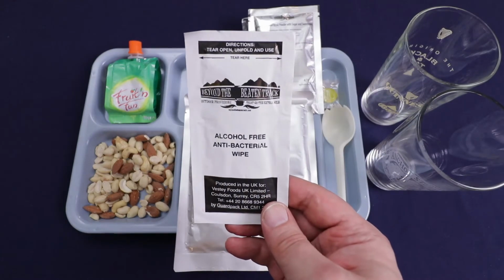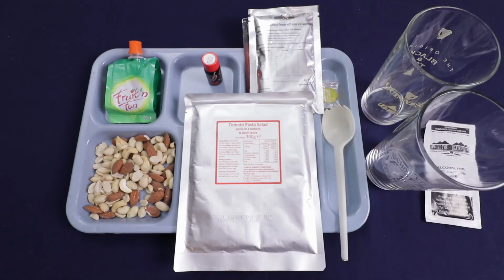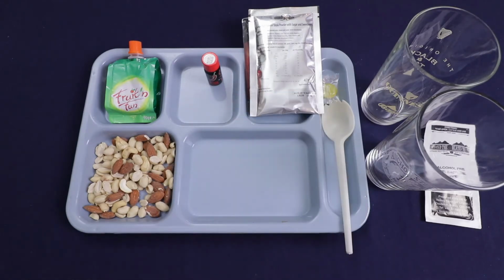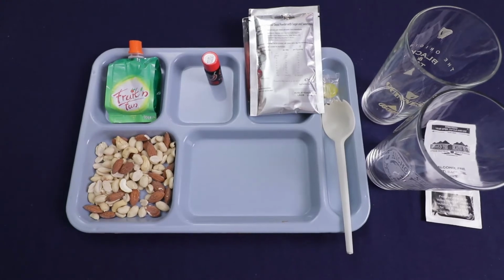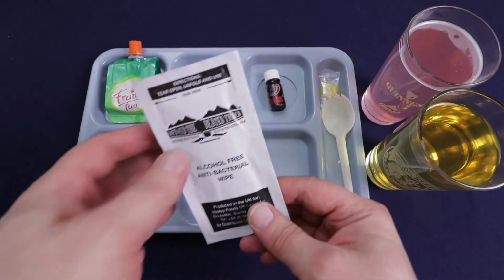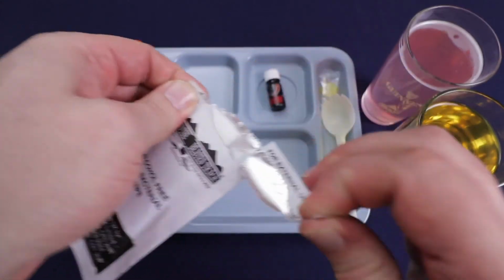And since I forgot at breakfast, check out the antibacterial wipe. But for now, I'm going to get this main, start heating up in some hot water, and get the drinks ready. Be right back. Okay, our main is about done heating up. Let's check out our antibacterial wipe.